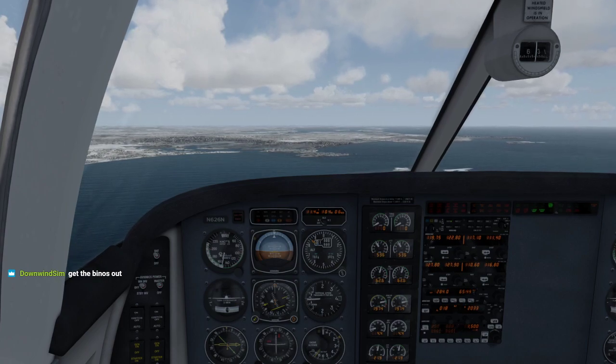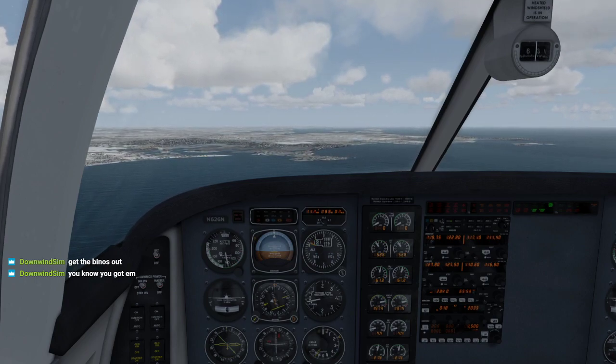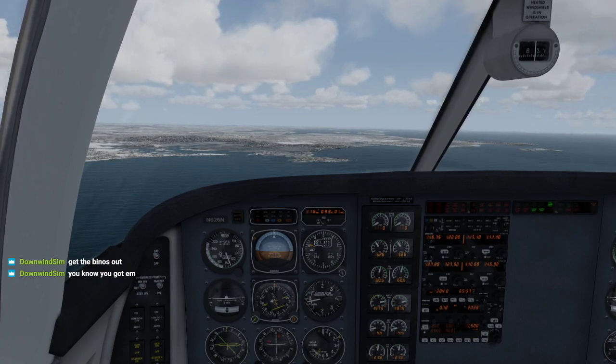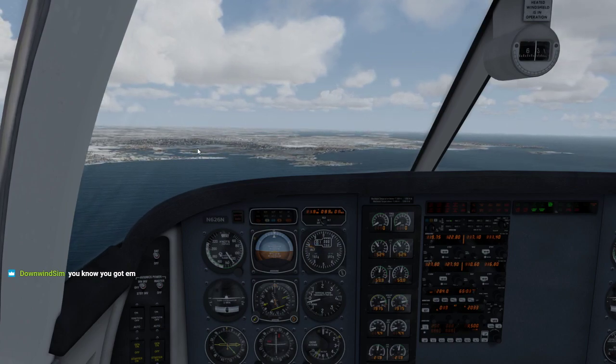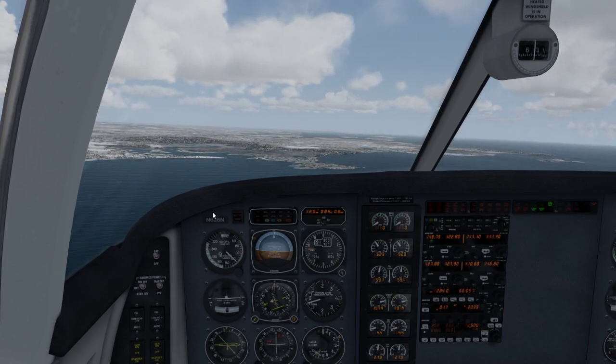All right, I do not see the airfield just yet. Downwind suggests getting the binos out. Yeah, I may have to. I think I have a little bit of time here still. I think I see a light up here that might be what I'm looking for.